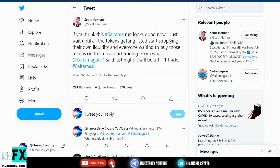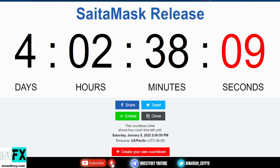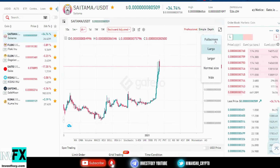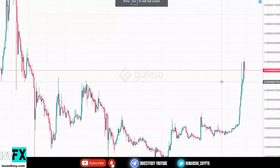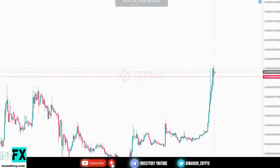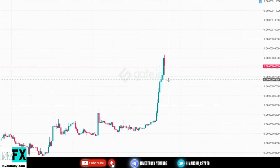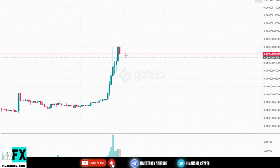And this is why I am so excited for the Saitamask wallet releasing. Well, now let's talk about where the price of Saitama is heading next. It is pretty obvious that the price of Saitama will go up, and this is inevitable, although we can expect a few red candles forming.